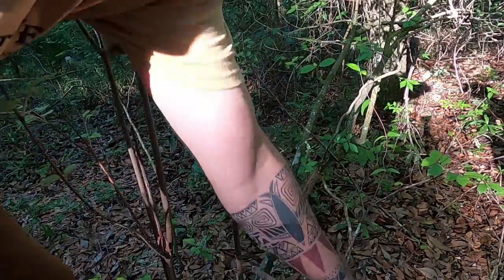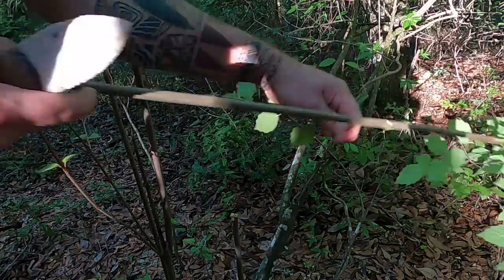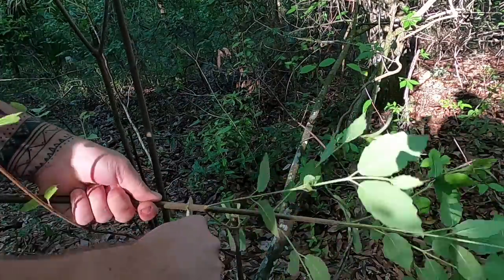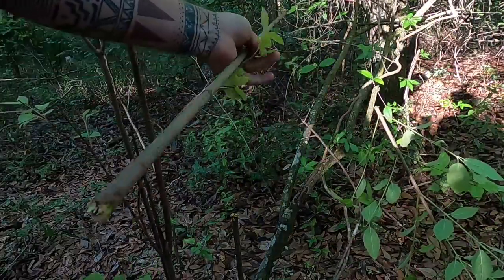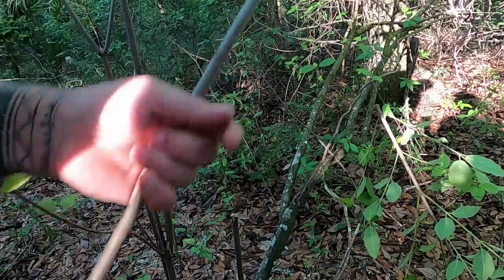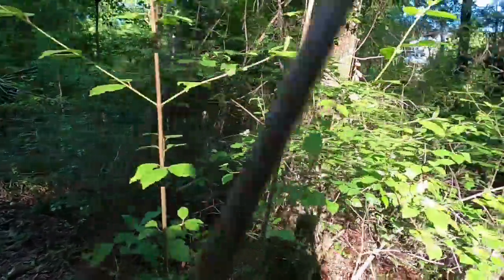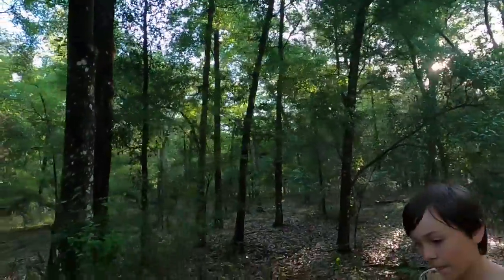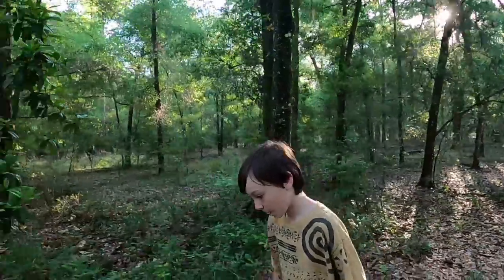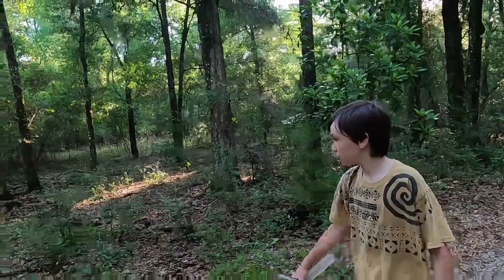Same deal, score it all the way around, and then pop it right off, just like that. So come up here and we'll pop that off, and now there's an extra free little arrow shaft along the way too. Always keep your eyes open when you're hunting around doing anything. If you see an arrow shaft, that's a good time to get an arrow shaft, right? So instead of just saying, oh, I'm going to go out and hunt arrow shafts today, which you can do, the best thing to do is walk along, and if you see one, you get it. And then you're slowly accumulating arrow shafts over a period of time.